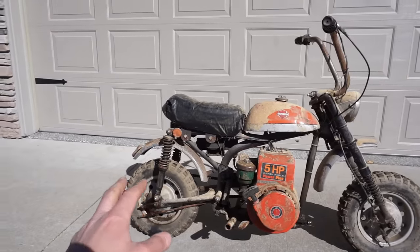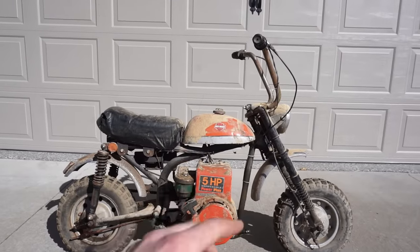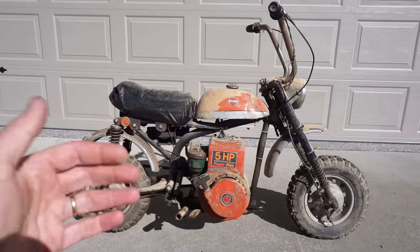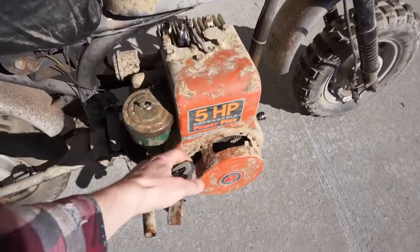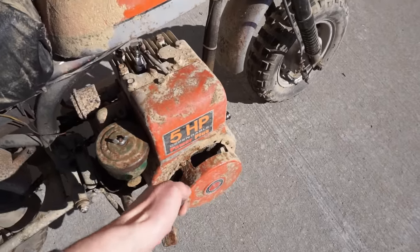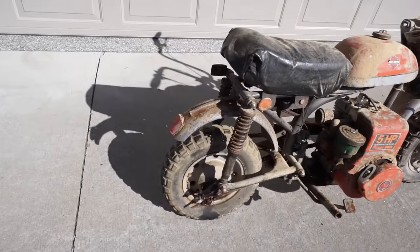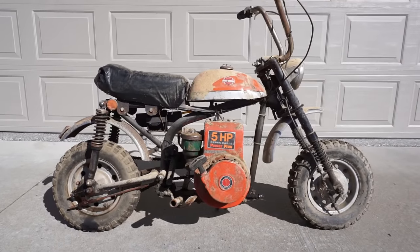So it does have rear and front suspension. The tank on it is really cool. The design is really sleek. Like I said, it's been sitting 20 years, so it's probably pretty old. Engine, let's see if it turns over. I didn't even try because it was $100. Oh yeah, it turns over a little bit. So we'll see if we can get this thing running today. But yeah, pretty cool looking mini bike.